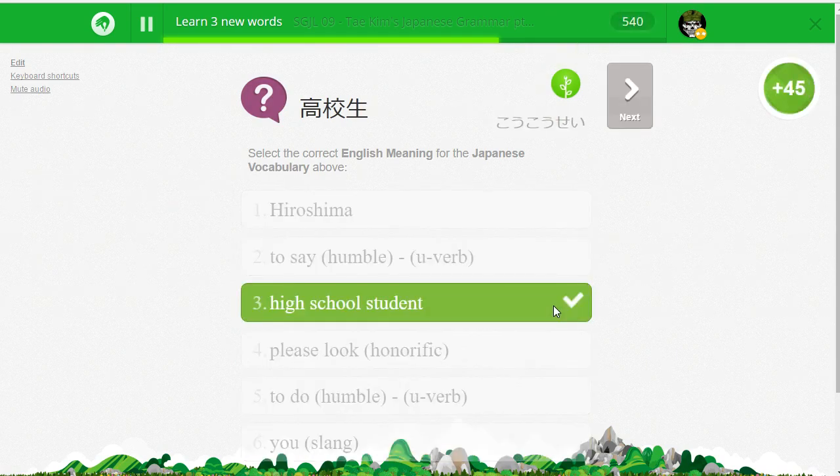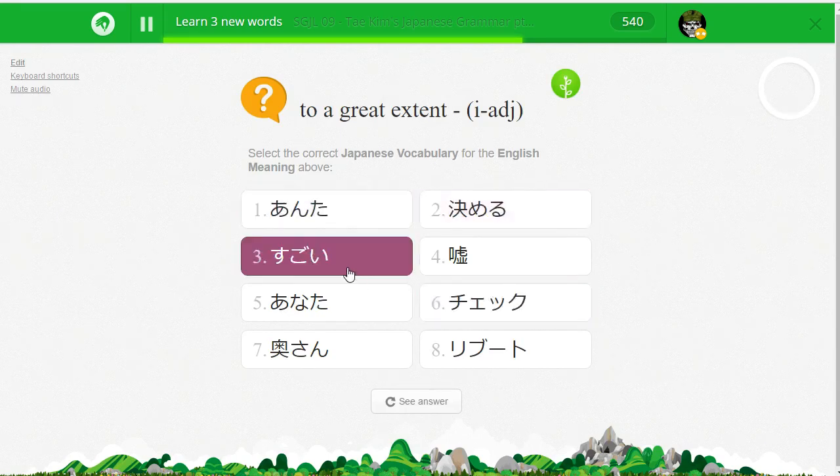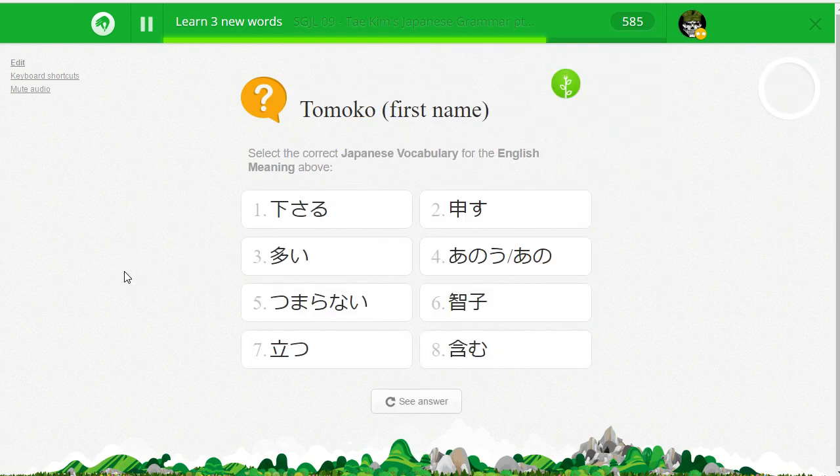Yeah, and if you feel like you don't need to, you've already covered these words and you're already comfortable with them because of the vocabulary list, just ignore them. I mean, no problem.